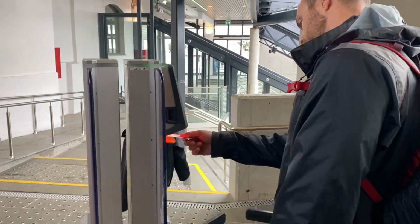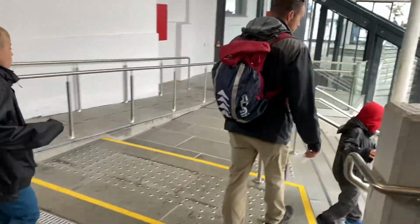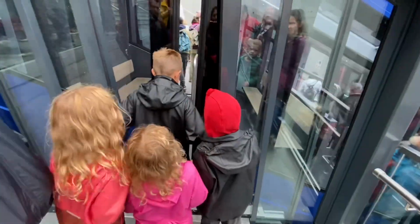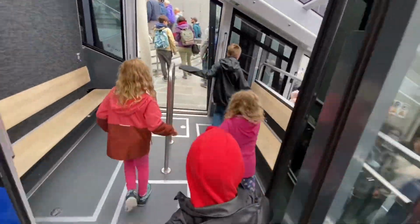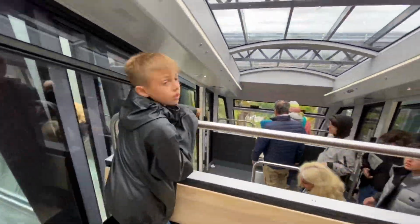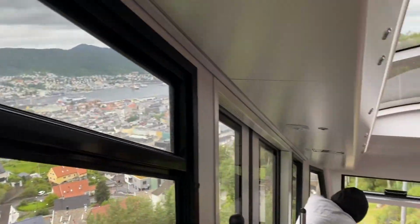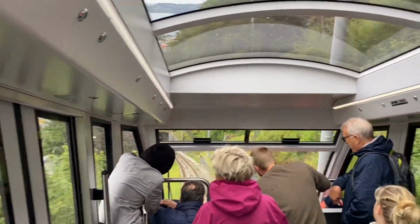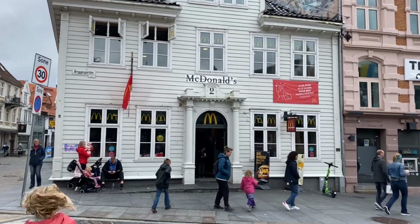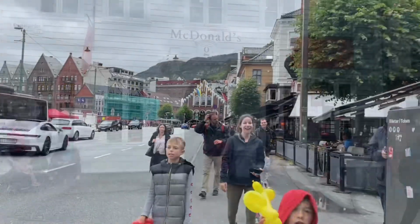And now it's time to head back down the mountain to see what else we can get into with these kiddos. They found it, McDonald's. It's a must for us. Don't judge us. The kids were happy about this stop, but on to the good food for the adults.